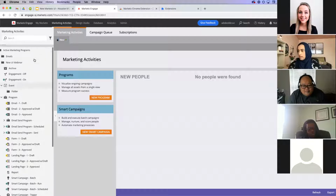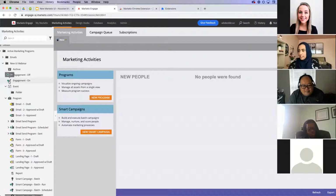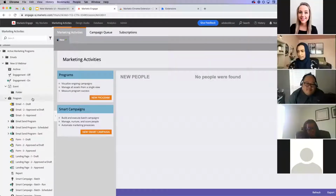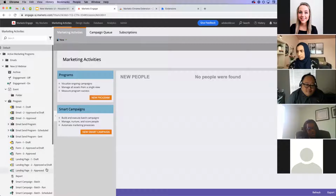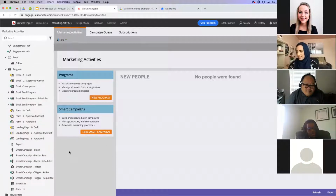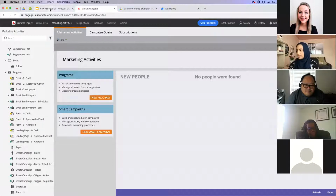Actually, let me point out one other thing. Engagements, the on has a green circle, off has no circle, doesn't have a draft circle. And then we've got little archive folders, folders, programs, and emails are all a little bit similar looking. But those are the main visual changes here that I've pulled, the most common icons. I think there's a few other smaller ones that we can take a look at later if people are interested.